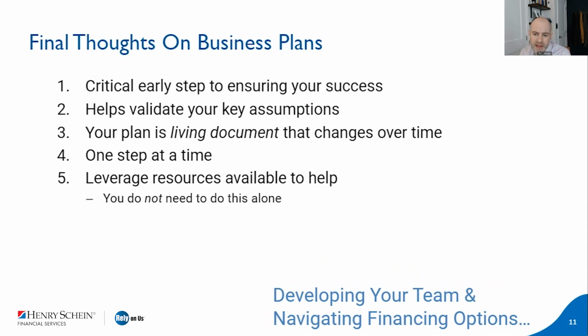One, however basic it may seem, your business plan is a critical step to ensuring success and helps validate all of your assumptions. You want to make sure that your plan is fluid. It can change over time. That's why even if you're an established practice, it's important to develop a business plan, even if you haven't had one before. This should be a living, changing document.